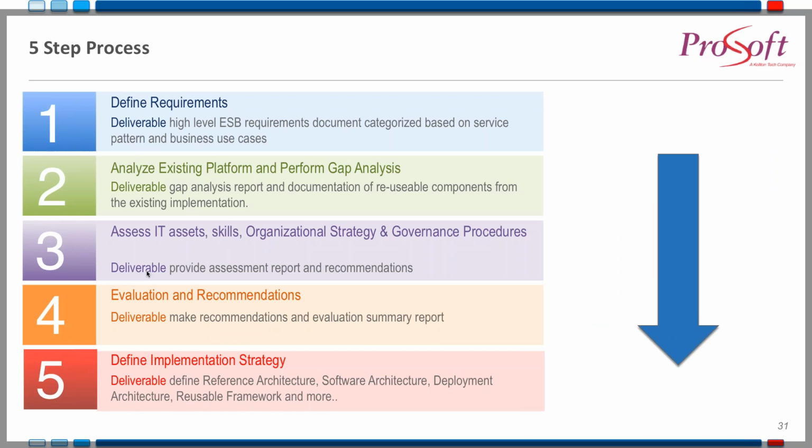We have been successful in establishing a 5-step process in establishing, say, this reference architecture. In many organizations, we would want to start with redefining the requirements of the middleware, of the ESB. Usually this happens because we want to make sure whatever patterns are already implemented or established are meeting the requirements that are seen for the domain in the first place.